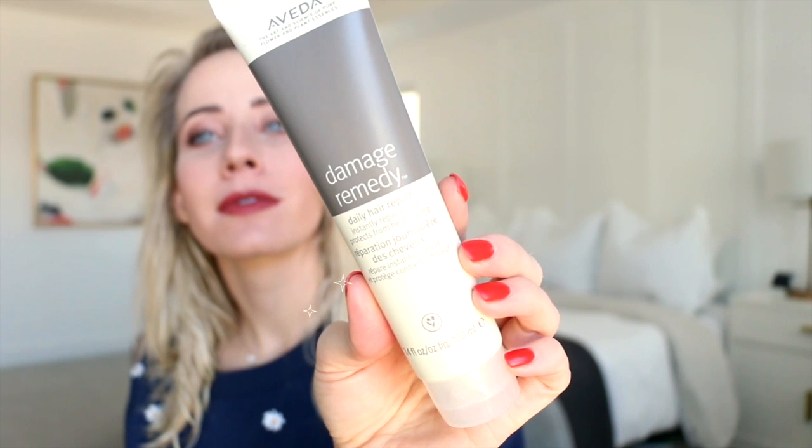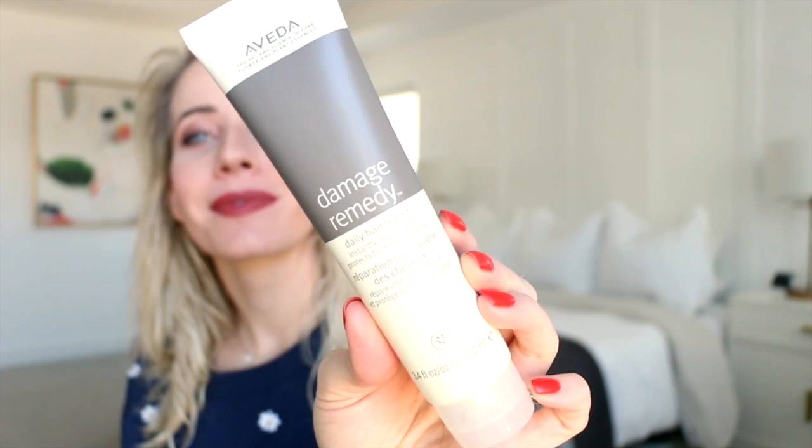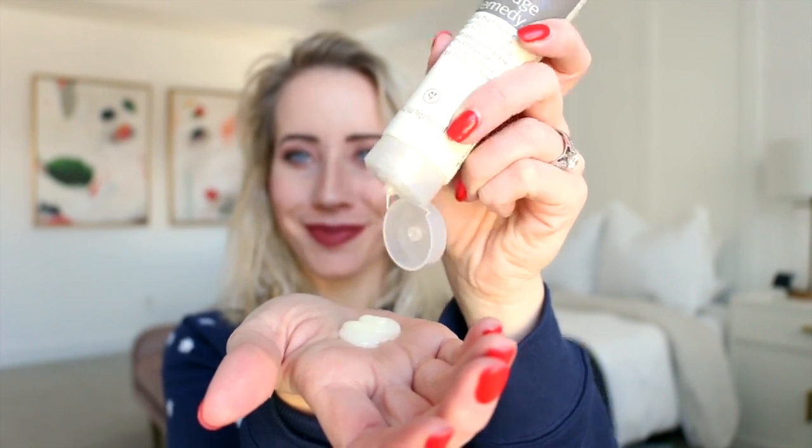Alright, first up we've got Aveda's Damage Remedy. This has been a long time favorite of mine. You're just going to put a little bit on your palms and then spread throughout towel dried hair. So it's a leave-in treatment made with quinoa protein, so it strengthens the hair and protects it from breakage, but it also conditions and smooths it and protects it from heat styling. So it's an all-around great product for pretty much any hair type and texture.